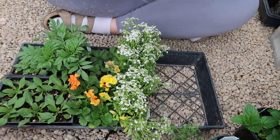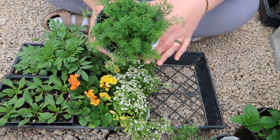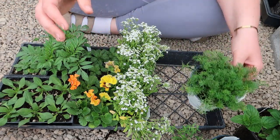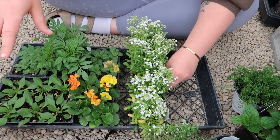And my last herb that I got, herb/flower, I picked up some German chamomile, and I'm hoping, it looks like there's several plants in here. At least three of them, it looks like. So I just wanted some chamomile so I can start a fun little tea garden, because I love chamomile and mint tea.